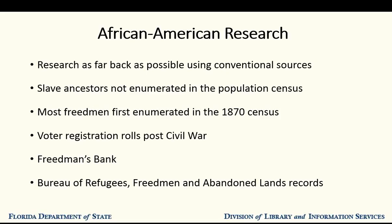With regard to African American research, I tell people to go back as far as they can using conventional sources because, for one thing, slave ancestors were not enumerated in the population census. They were first enumerated usually in the 1870 census post the Civil War. They were also listed in voter registration rolls. Now, the Freedmen's Bank was an institution established post-Civil War, and that's a very useful resource. That's on Heritage Quest, but it's also available on microfilm.